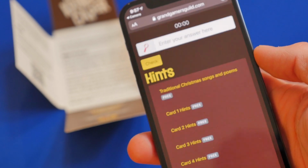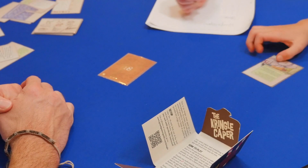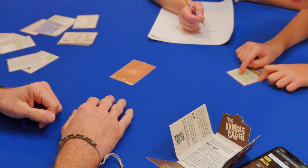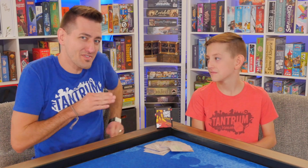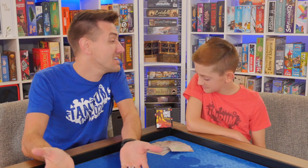In the game, you'll need to work as a team to build out the puzzles, track down the clues, and ultimately solve the mystery of the Kringle Caper. We don't want to spoil anything for you, so we won't show you any of the puzzles, but the game comes with about 18 cards, and while that's not a huge amount of content, it took us a good hour to play through it and solve everything.